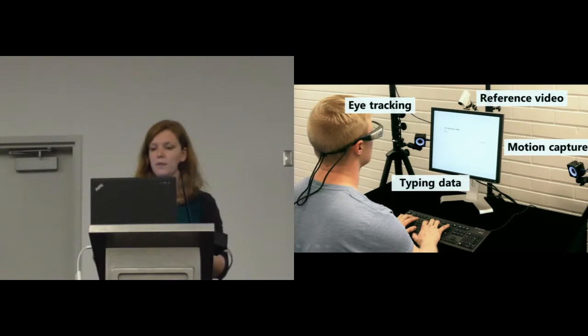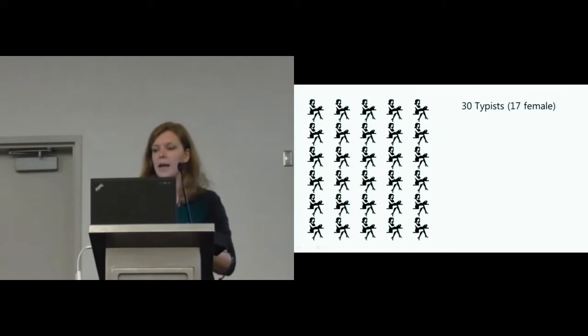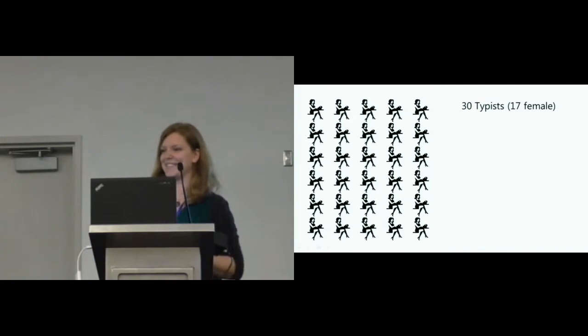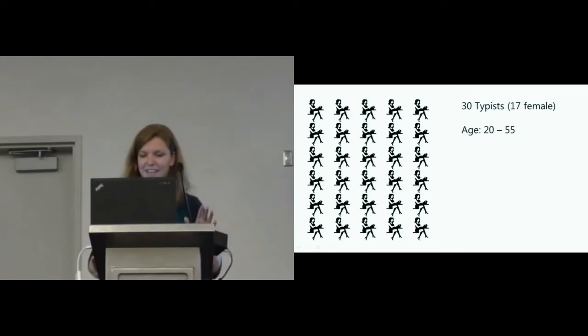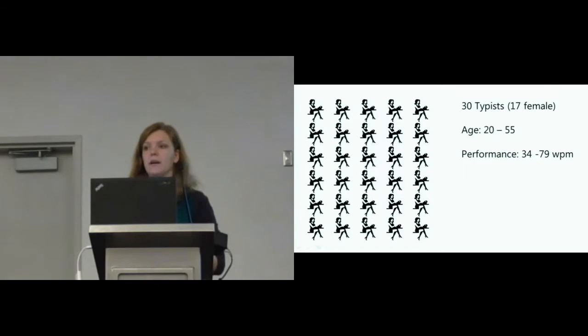We did the study with 30 typists. 17 of them were female. We really wanted to recruit kind of everybody. So we tried to go a little bit outside the university, but you know how hard it is to get participants. We wanted to cover a broad age group, and particularly a broad performance group. So we had people ranging in age from 20 to 55, which is not that old, but still okay, and ranging in performance from 34 to 79 words per minute.